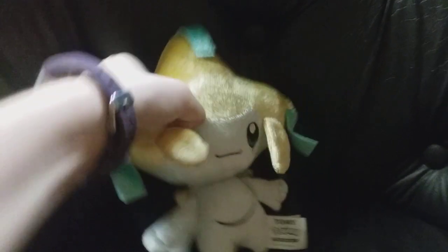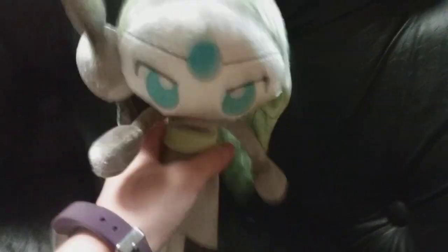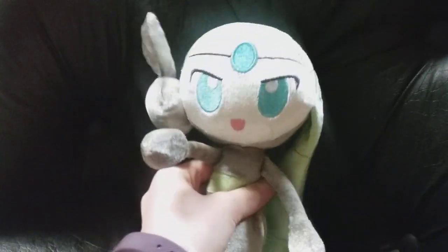Legendaries are legendaries. And then I went through a phase of liking this legendary, the singer. It was my favorite, still one of my favorites, but I like Mew better now. Obviously, I had to get the plush of her. I don't even remember her name. Music legendary. Now we're going to move on to Kirby plushes.